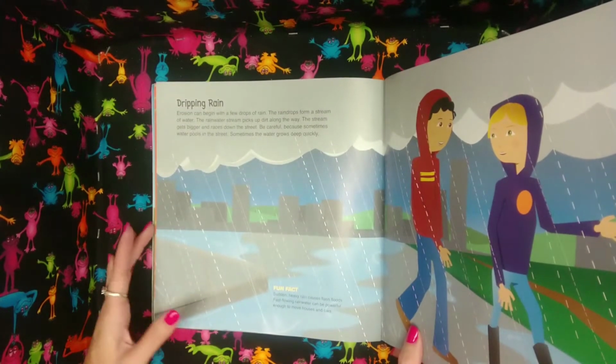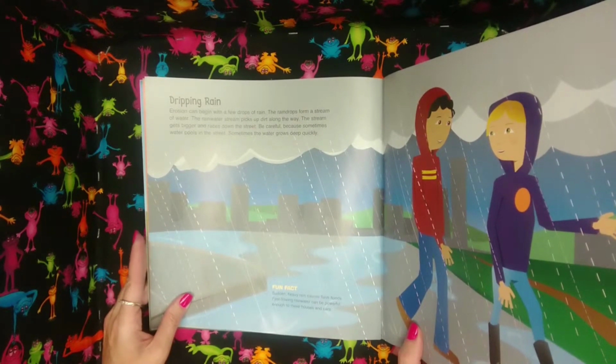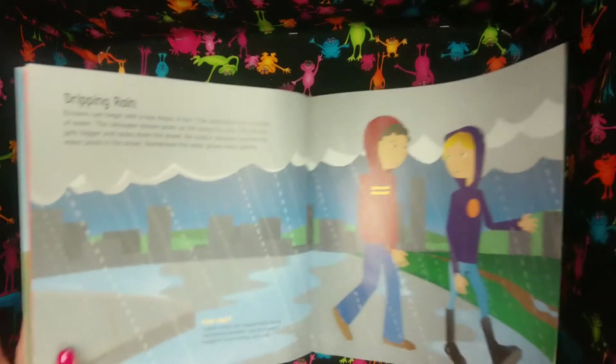Fun fact, sudden heavy rain causes flash floods. Flash flooding rainwater can be powerful enough to move houses and cars.